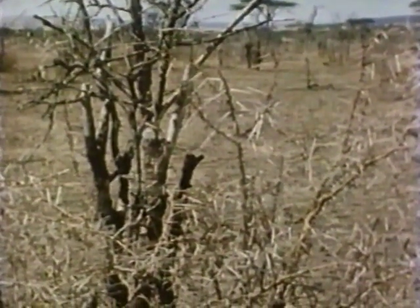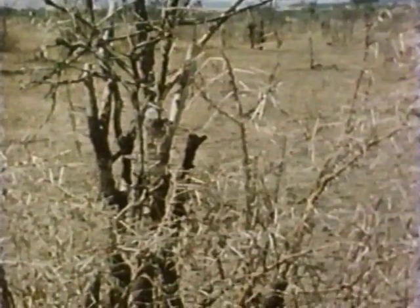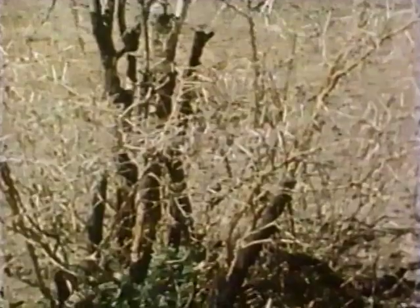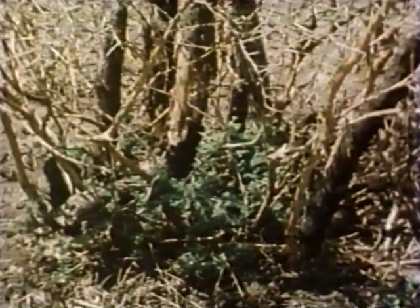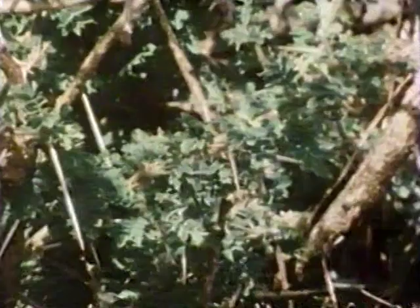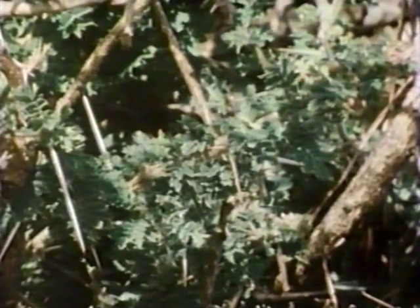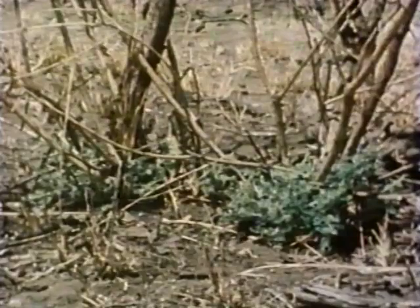This year, that too has been burned. The secret of this thorn tree's survival lies in its roots, which are still very much alive. They may, in fact, be as much as 30 years old. The bush has been unable to grow into a mature tree because it's been continually browsed by giraffes and therefore has remained vulnerable to every successive fire.